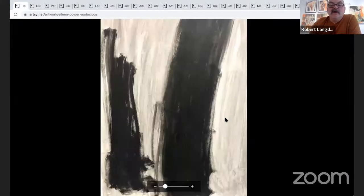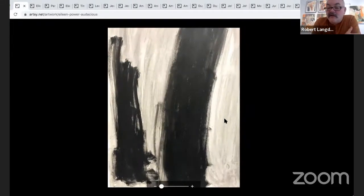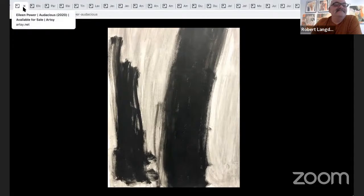Eileen Power. I've exhibited a number of Eileen's pieces in the past and still continue to. This is an abstract piece called Audacious. It's India ink on watercolor paper. It's fairly large. It's 30 by 22.